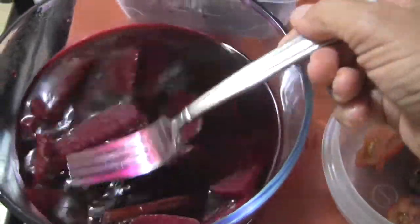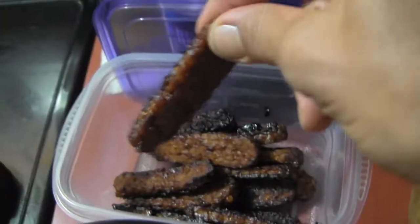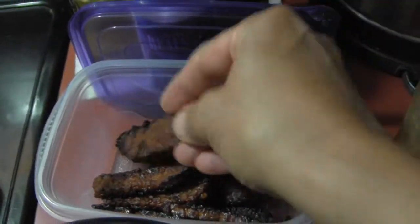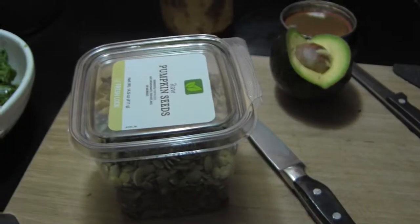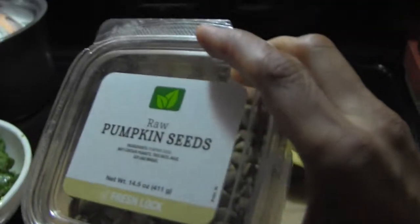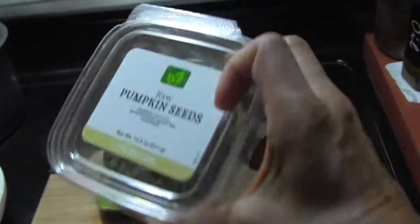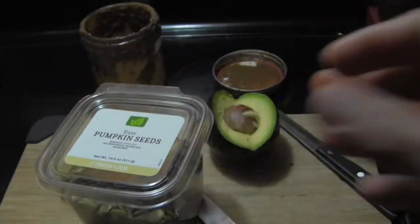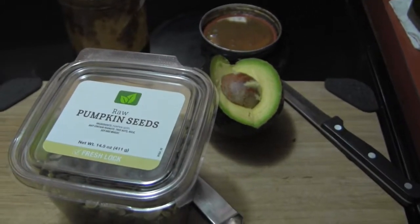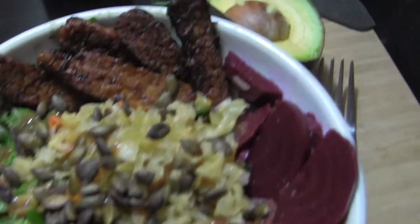And now we're going to add our other components. We have the pickled beets, and we have our BBQ tempeh. And for this salad, I added some fresh tomatoes from my garden and some homemade sauerkraut. We're also going to add some toasted pumpkin seeds. I just put a small handful onto a small baking tray and put it in my toaster oven for about 2 minutes. You don't want to keep them in there too long because they do burn easily. And there is our gorgeous kale salad number 1.